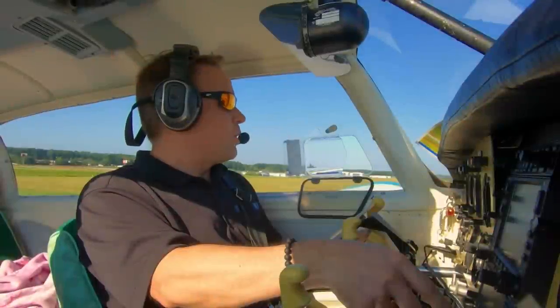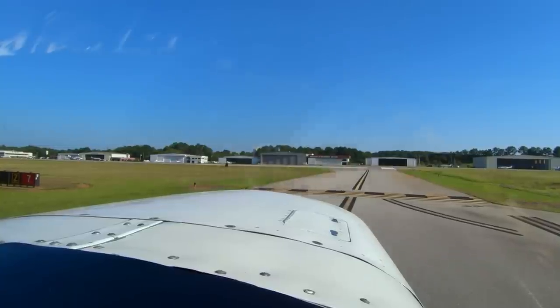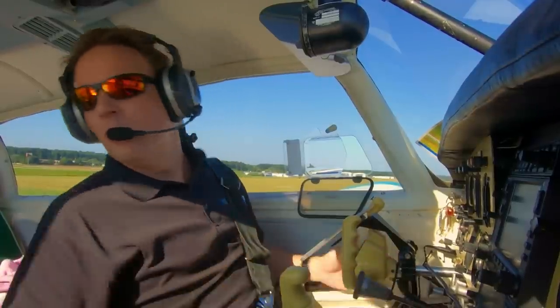Gwinnett Tower, Mooney 112 Papa Hotel ready at Zulu 7. Mooney 112 Papa Hotel, Gwinnett Tower holds runway 7, landing traffic. Holding short, Zulu 7, 2 Papa Hotel.